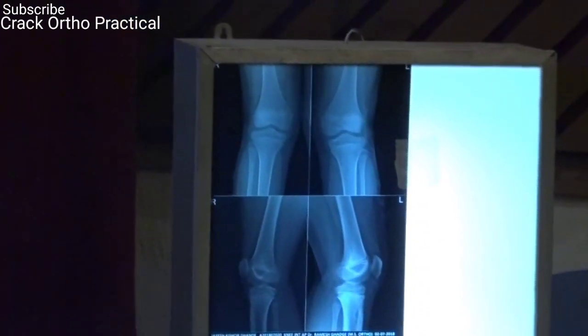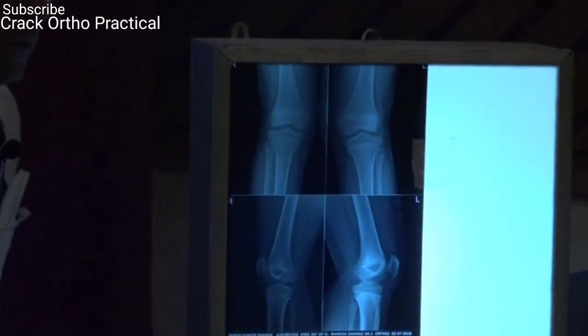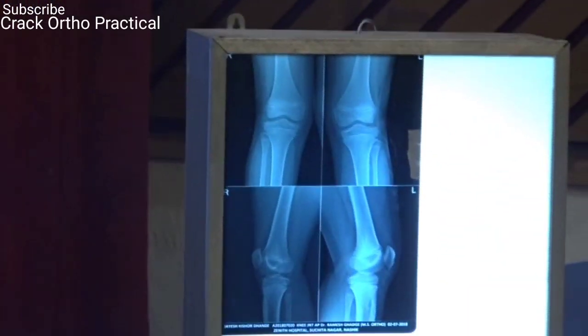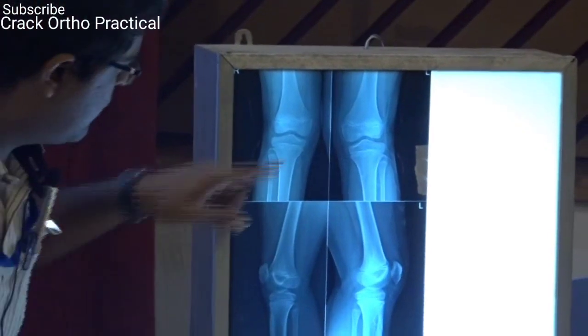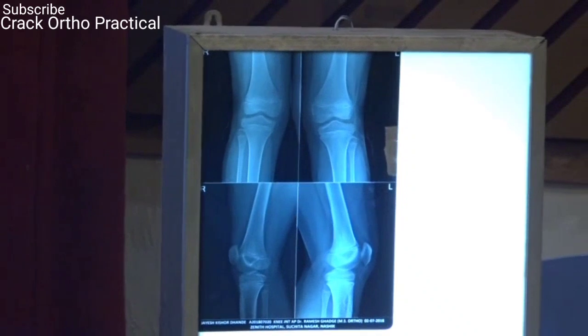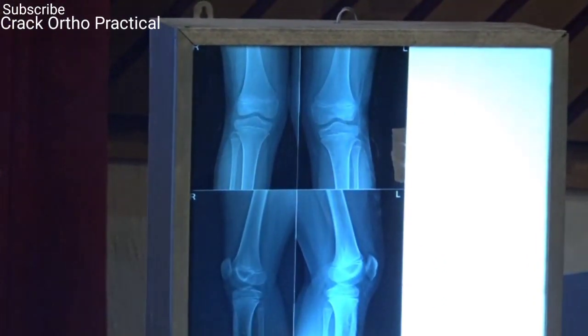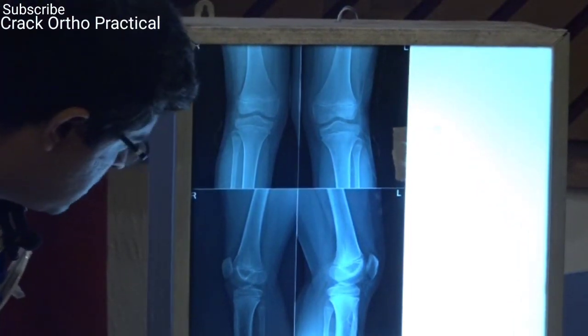But the X-ray is not appropriate for the genu valgum deformity. You don't say appropriate, it's inadequate. Inadequate, yes. I just drag the medial joint line, increasing the space of the medial joint line. And you are also not taking a scanogram. Do you know that? No, I don't.